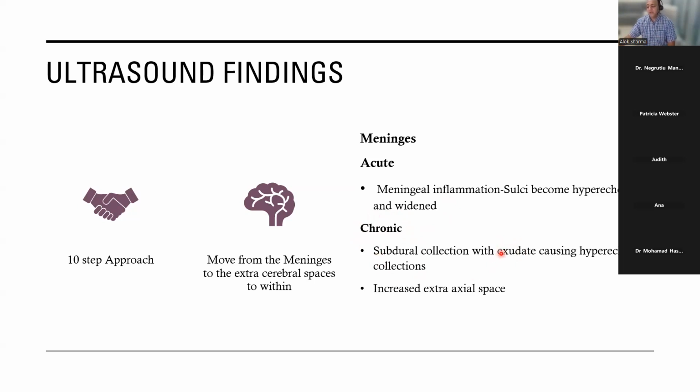Often when you use your normal curvilinear probe, that is just visible to you as increased extraaxial space. And from our perspective, often when we look at preterm babies who have late onset sepsis, we attribute that to previous brain injury.